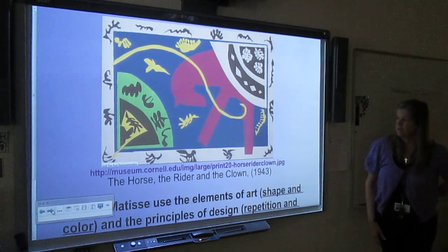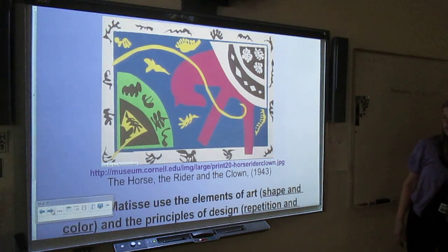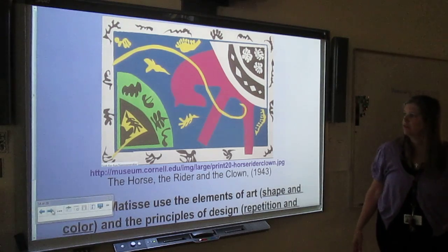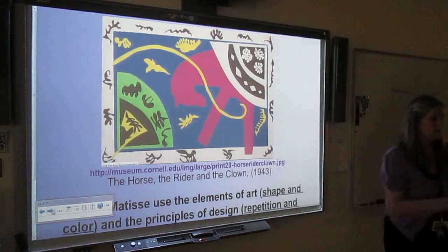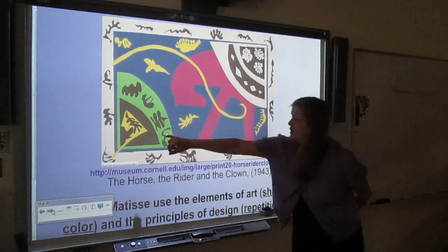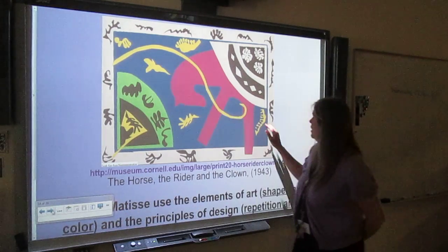And again, this is Matisse's work. The horse, the rider, and the clown. How did he use the elements of art, shape and color, and the principles of design, repetition and variety in here? Does anyone give some examples? Yes? In some of the pieces, the color, the ones that are cut out, they're used in different places. Yeah. He's got yellow. He didn't just use yellow one time. He's got it in different places all throughout.